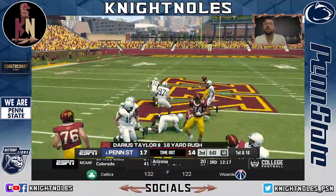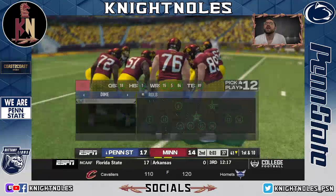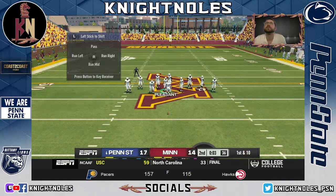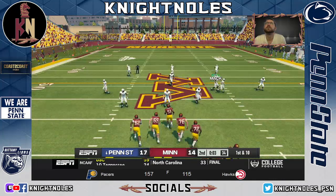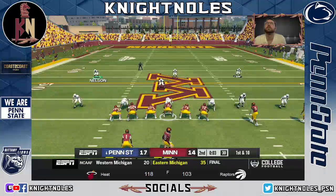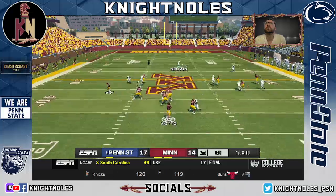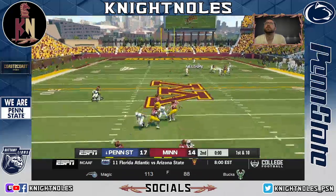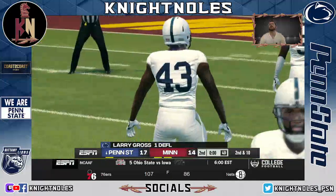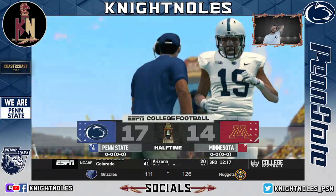And he's tackled around the 41-yard line. Golden Gophers taking their first time out of the half. He'll throw this one as far as he can and hope for a miracle. Going deep. Almost intercepted. So at the end of the half, Penn State leads 17-14.